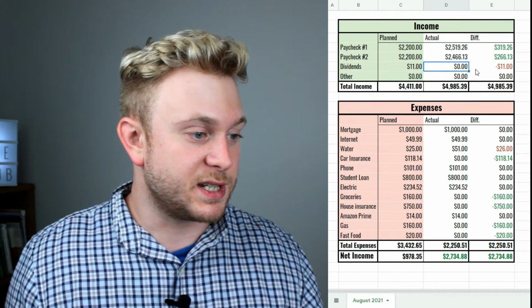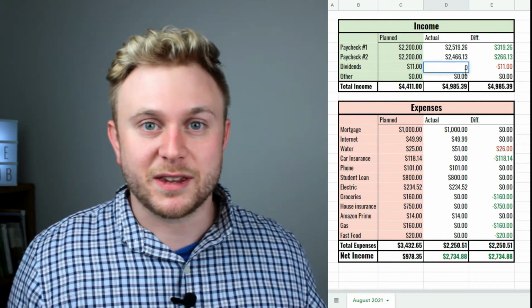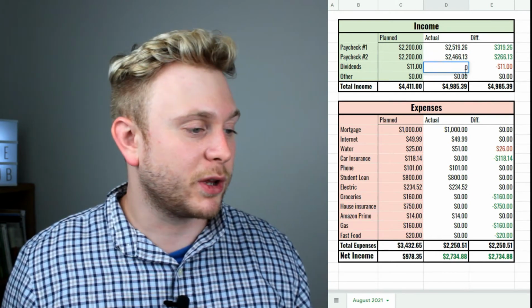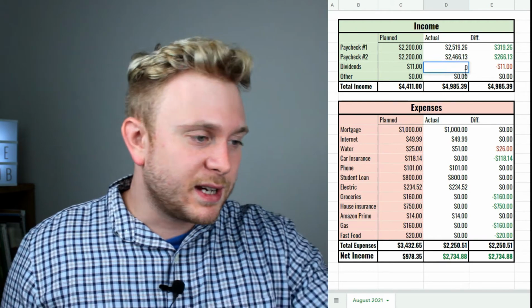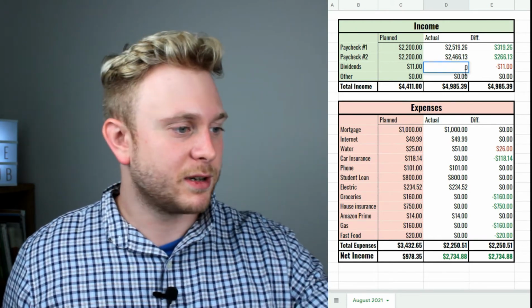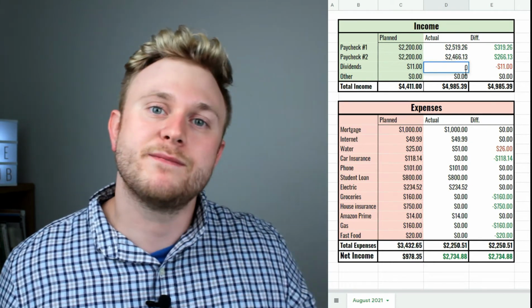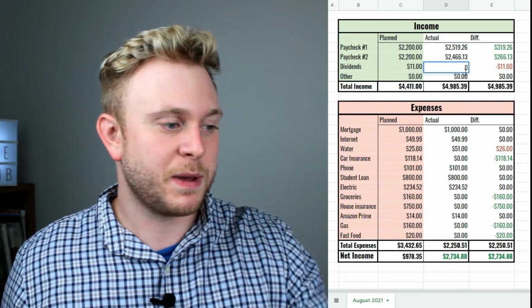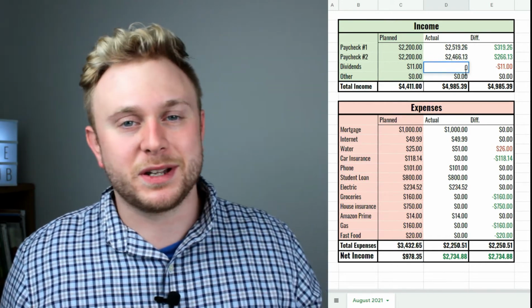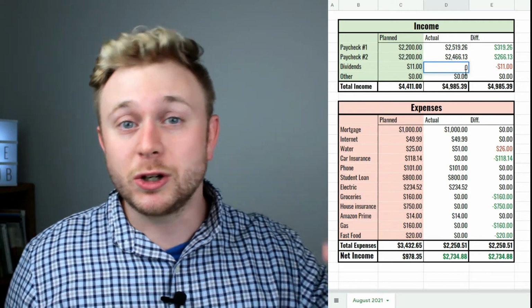The dividends for the month, believe it or not, I did get some dividends this month from my stock portfolio, the stocks I own that pay out dividends. And I did include this on my income spreadsheet here, this little section. However, this money is getting reinvested back into paying for more stocks. So this really isn't going to be used to pay for the expenses. But right now it's so small that it really doesn't change anything. So I'm just including it on here.